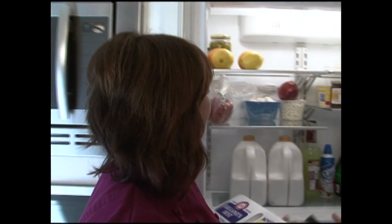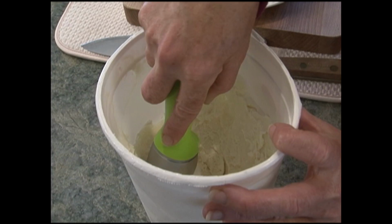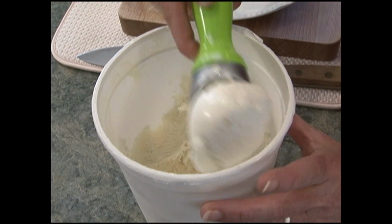The first thing I saw when I opened the fridge was the citrus. The lemon and the oranges, and then there was eggs by it. I'm like, oh my gosh, I wanted to do crepe suzette, but I did want to walk in with something. I was real proud to walk in with my homemade cheesecake ice cream.